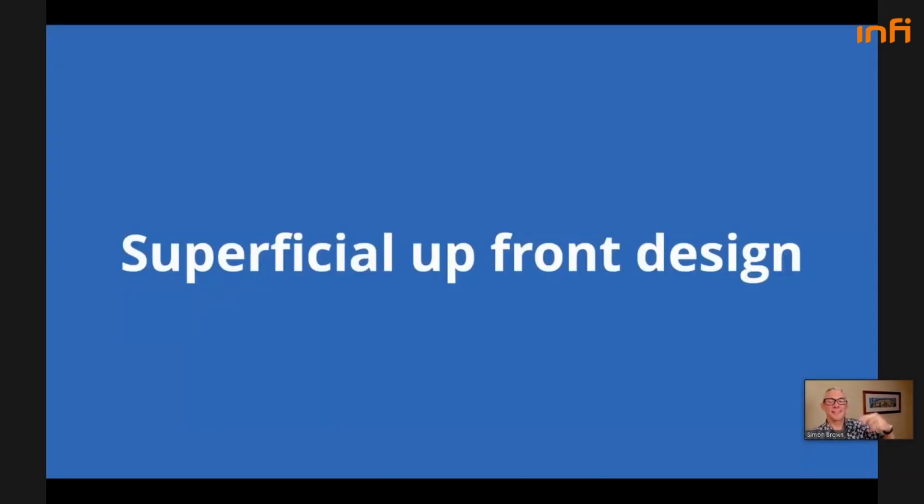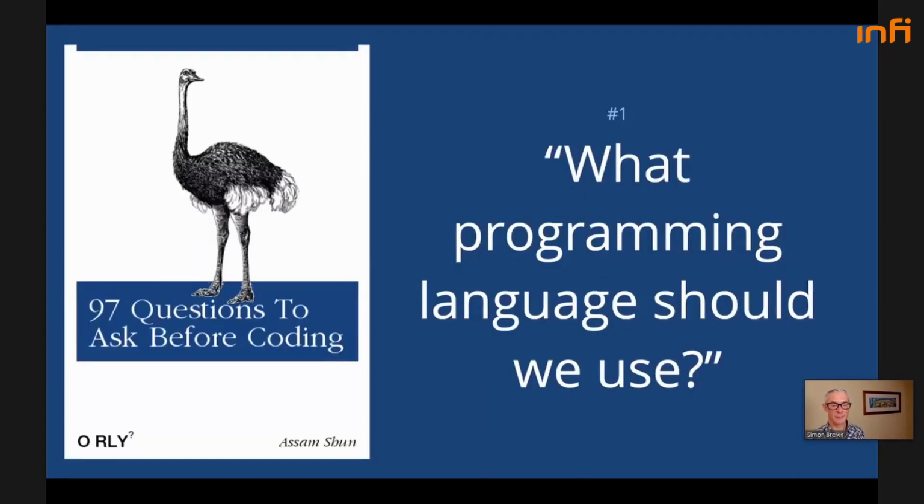Unfortunately, in order to get to that point, we have to talk about superficial upfront design. So many people think they're doing upfront design, but they're not. They're doing something subtly different instead. What programming language should we use is a great discussion to have when you're doing upfront design.